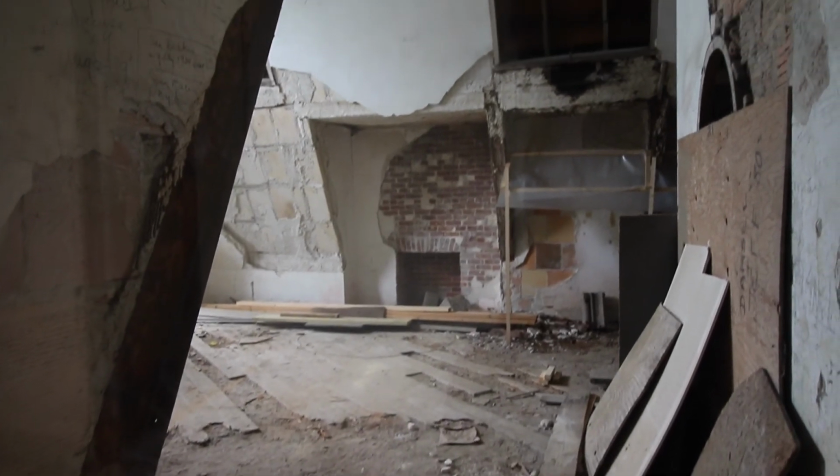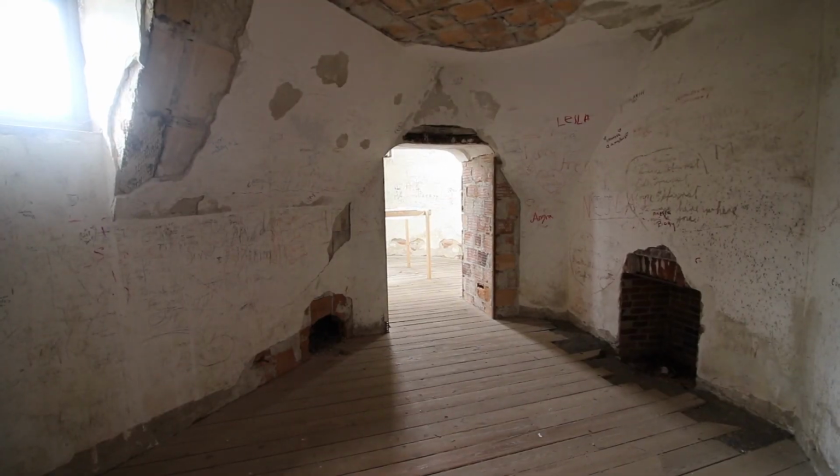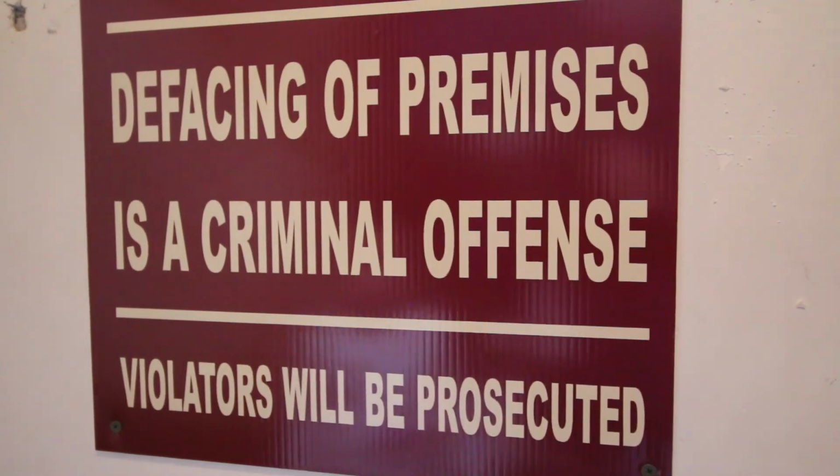It's kind of neat because the main level and second level have been restored to look as close as possible to the blueprints that George Boldt left behind, but the upper levels haven't been restored yet. And so you can see the work that they're doing and also the condition that vandals and just the property in general was in when they first acquired this in 1977.